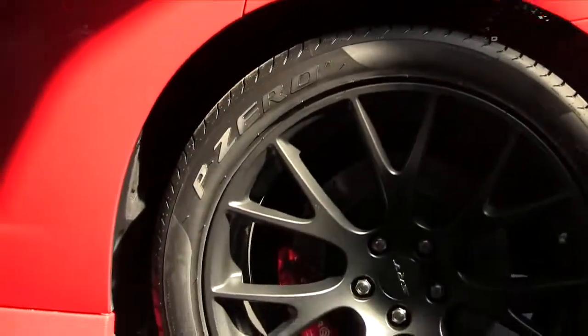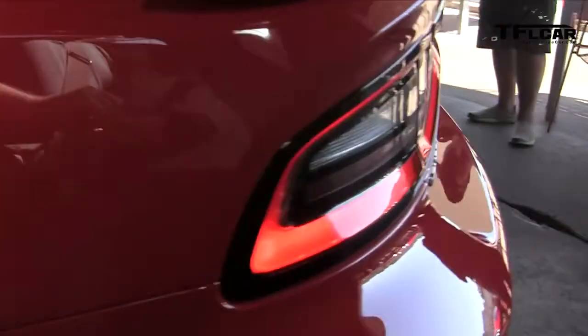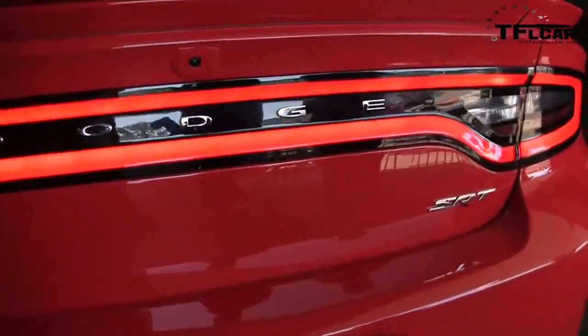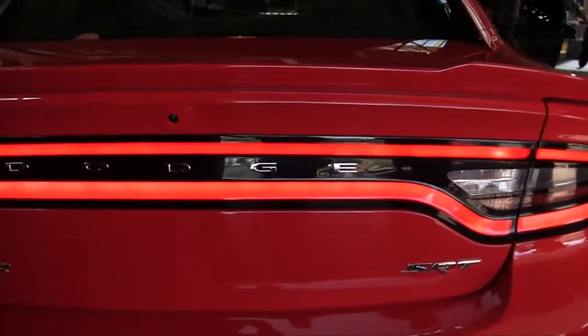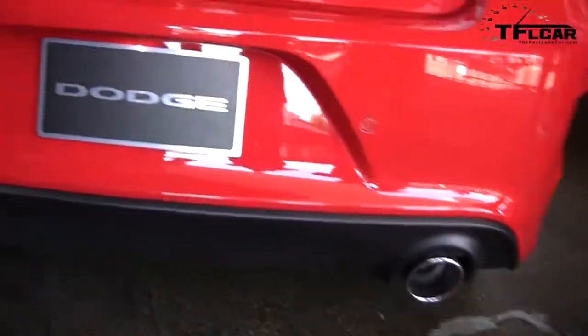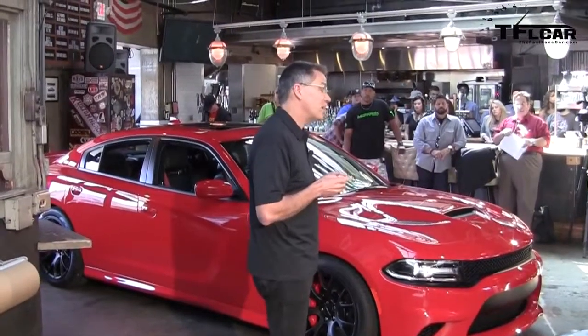Electronically, a couple of unique things for the car. We have key fobs that come in 2 colors. The black one is a 500 horsepower limited key fob, so you can hand that to your friends. The red one, you get one of those, and that gives you the full potential of the car, which is 707 horsepower.